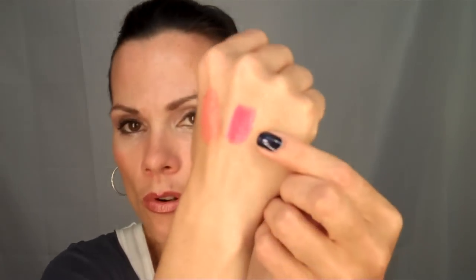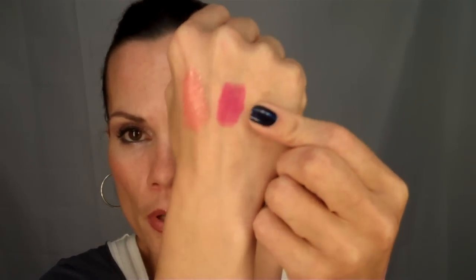I just don't know if I can get past the smell. Look at how pretty that is, though. I may give it another shot. I don't know. But if anybody's interested in L'Oreal, I don't know. I'm going to try it, and if I can't stand it, I'll get rid of it, or if somebody wants it. But it was only 50 cents, so I'm like, hey, what the heck?